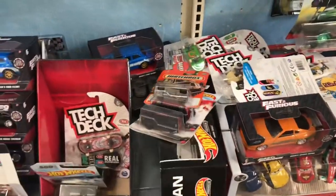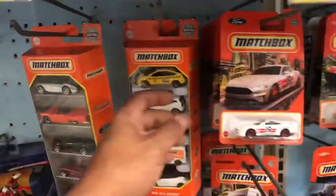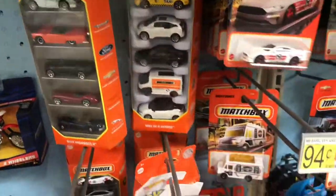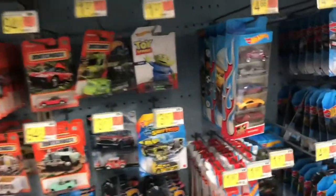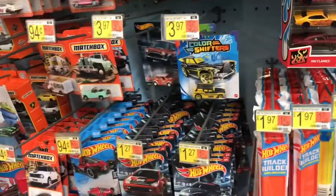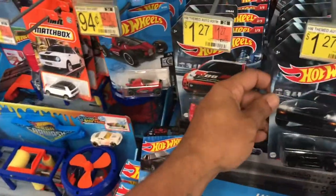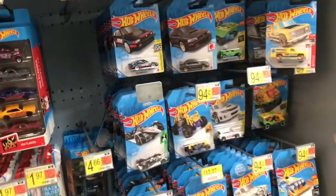Goddamn, a Nissan set. I got two of them over here. Got the new Matchboxes. Let's see if they got the MR2. Nope, no MR2s. I kind of been looking for that Hot Wheels 5 pack, the Night Burners, I think is what it's called. I haven't seen that anywhere. Let's see what the page got.